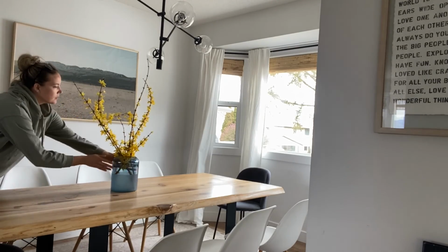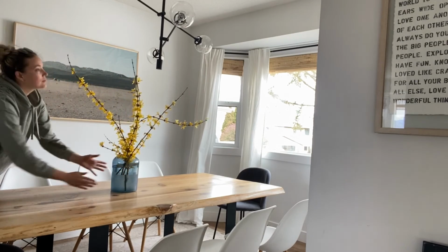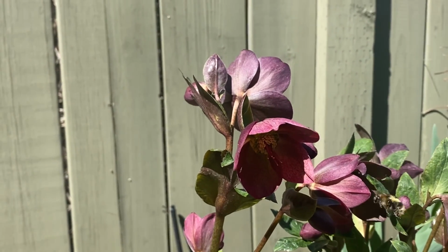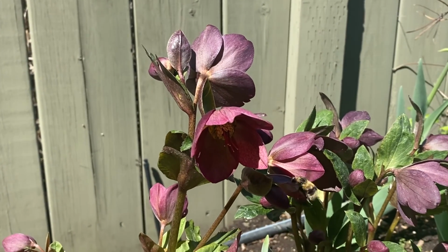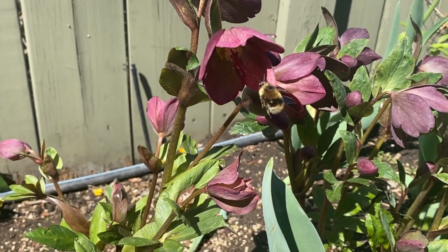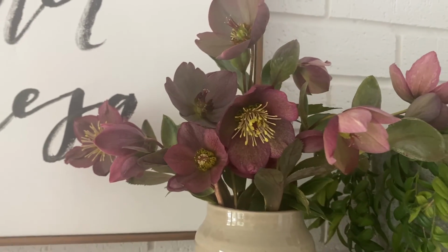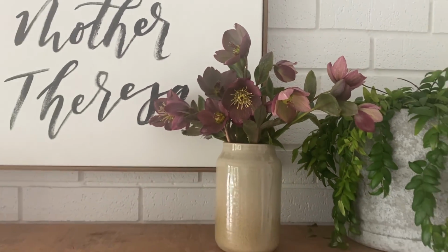Down the other end, I've planted some more dahlias here, and then I also have this patch of 4 different hellebores. I love the hellebores. They are the first thing to come out each spring. I have had hellebore flowers on my counter for weeks now. They're so beautiful and they last so long in a vase.